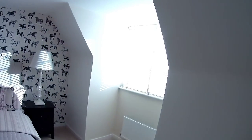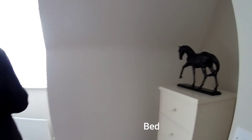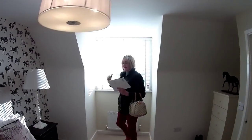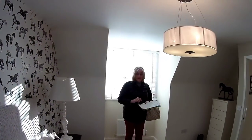Right, so this is bedroom 4 then. Right at the top of the house. Very, very nice. Quirky little room. You've most definitely got the best view from in here. Dimensions, 3 metres 7 by 4 metres 1. It's a good size room.